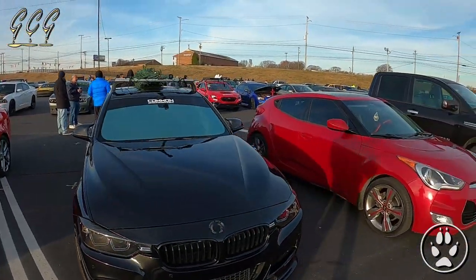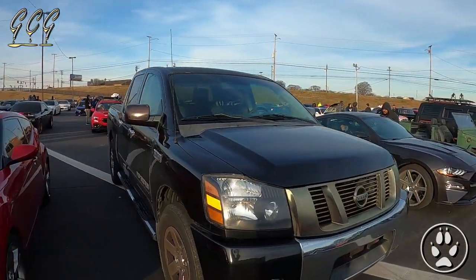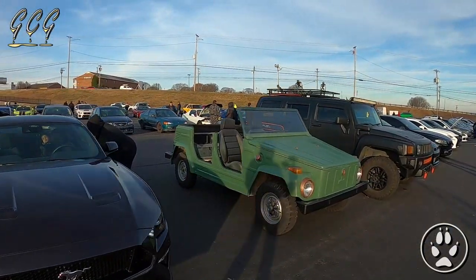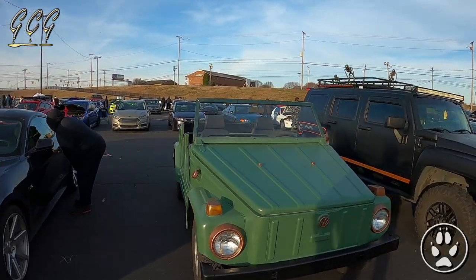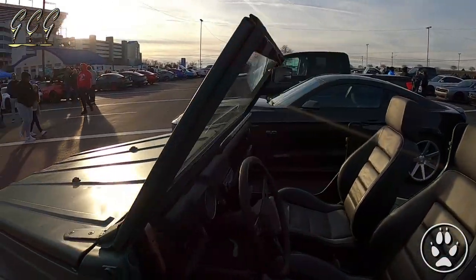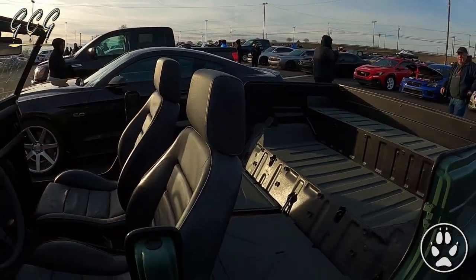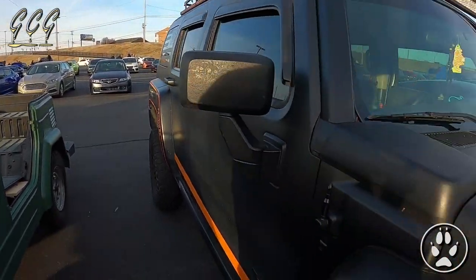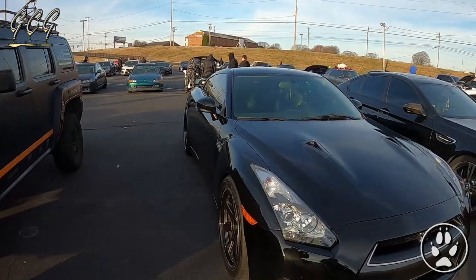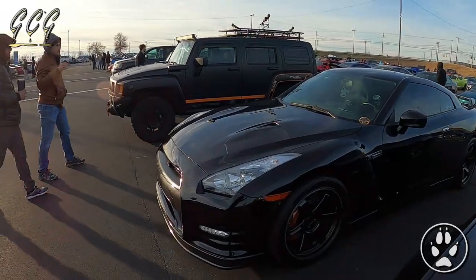The holding's holding. Supercharged. I think I see a '57 Chevy back here on this third row. Now look at that, that's neat. Volkswagen Thing. It's pretty cool. GTR, that looks pretty good. Wheels look good on it.